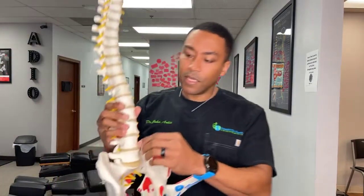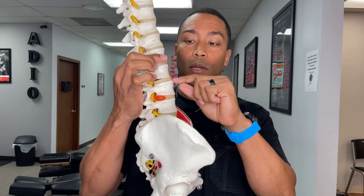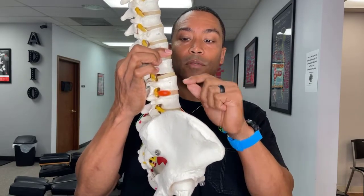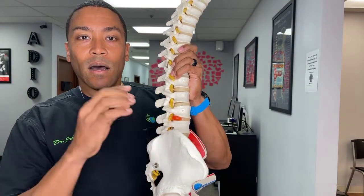You can either have, number one, most people have disc degeneration, you can have a disc bulge, or you can have a herniated disc. And what happens with that disc right here, the disc is the same size as the one on the vertebrae above it and the one below it. So there's a disc in the middle right here is what I'm talking about. This is an example of what a herniated disc looks like. A disc bulge, probably 80% of the population suffers from some form of disc bulge. That's where the disc just bulges out.